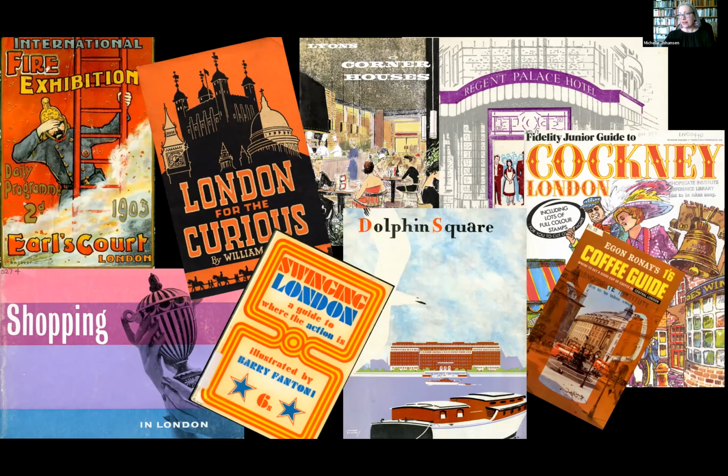And then you can see the Fidelity Junior Guide to Cockney London, which takes us into our East End subject matter today. You can see on the front cover there, including lots of full colour stamps. And what's brilliant is that the stamps are still there in the item today to look at. So some really lurid, colourful examples of the pamphlets in our London collection that can help you discover the East End and London more widely.